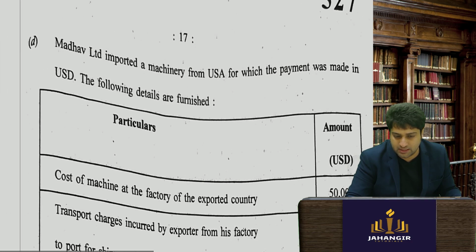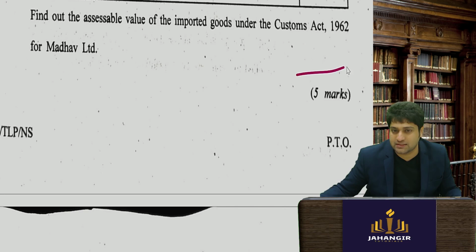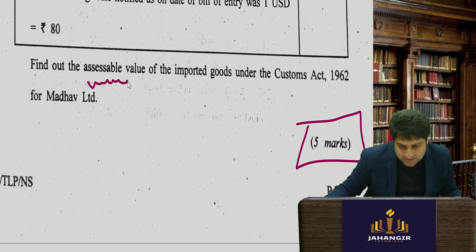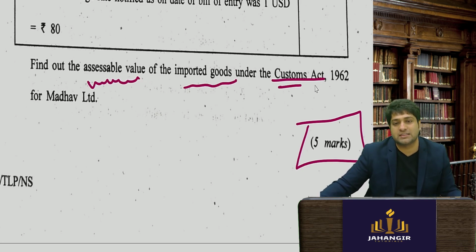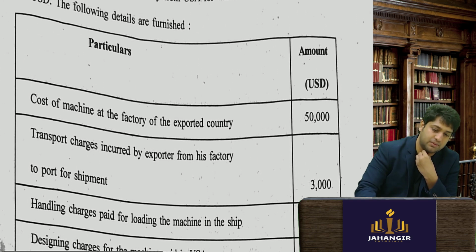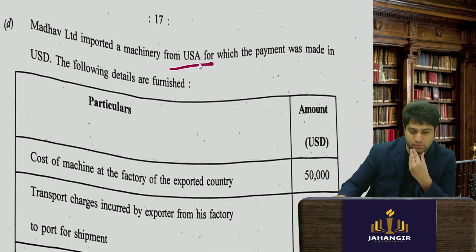direct sum of Customs Act. Okay. Now your Customs Act sums is for around 5 marks. What they have asked, find out the assessable value of imported goods. So we are importing the goods, they are not asking find out the custom duty, they are asking find out the assessable value. So let's see, he has imported from USA.